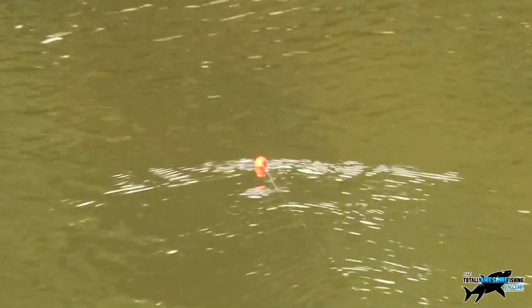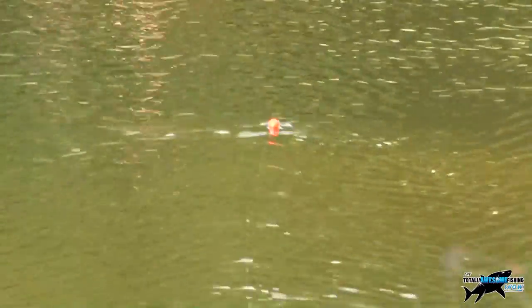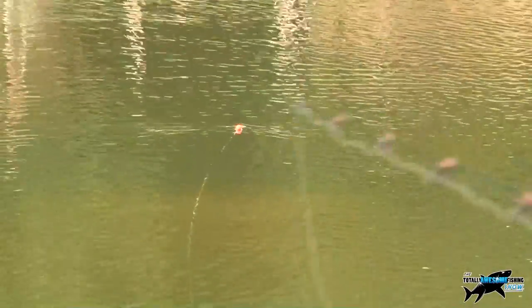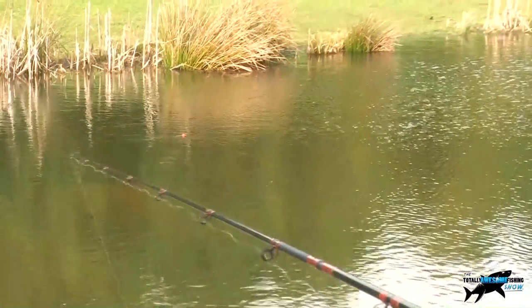I can actually just see a baby roach. I can actually see him, just go across that gravelly bit. I just saw him go. See him taking that float away. Almost like a pike tape, really. And all the way over to the other side of the lake.